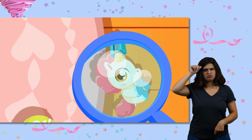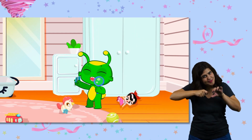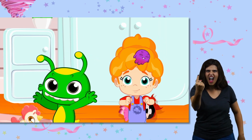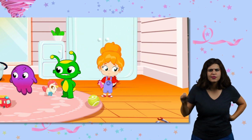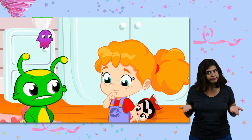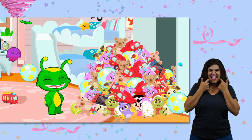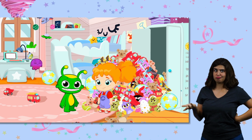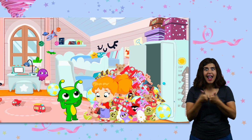Well, well, well. What's an original horn this unicorn has? It's a pencil sharpener. Congratulations, guys. Now all we have to do is find the backpack to store it all. Where could it be? If you were more organized, you wouldn't have such a hard time finding things. I'm sure the backpack is there in that pile. How can we find it? Can you think of any fun ideas? Remember, this is a game.